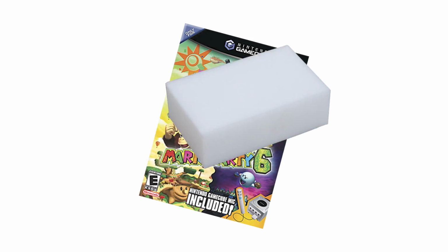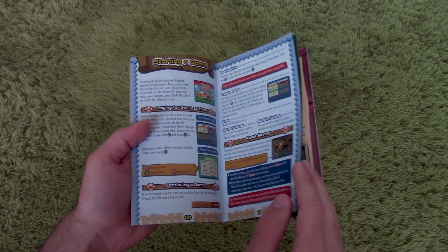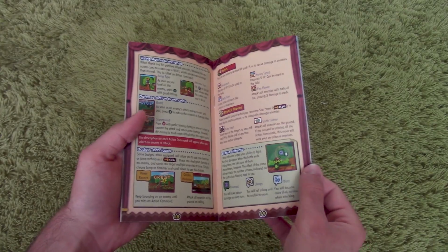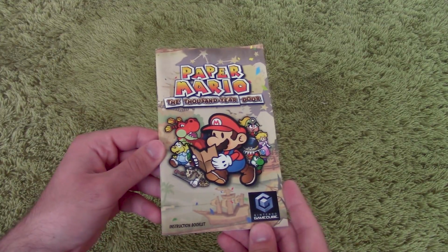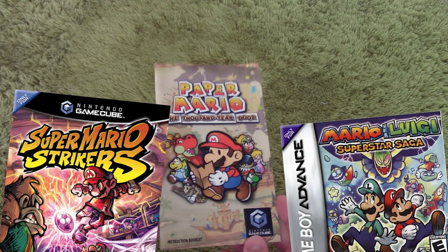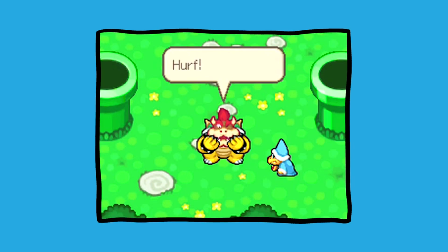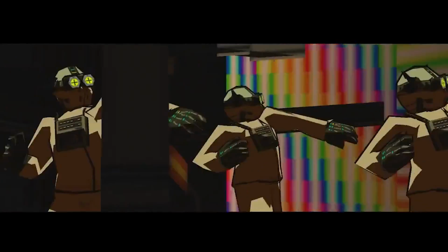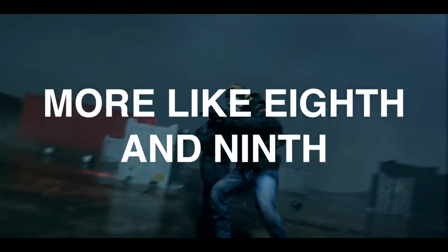Wow, can you believe there was a time when just about every Mario game didn't have a magic eraser vigorously scrubbed across it to make everything squeaky clean? During this time, the Mario series was allowed to have a bit more depth than a kiddie pool. While Sunshine played it safe, Paper Mario, Super Mario Strikers, and the Mario and Luigi series all had their own distinct look. I could go on and on about all the different art styles that changed the world and saved humanity, but as we approach the 7th and 8th generation of consoles, these creative visuals kind of faded out.